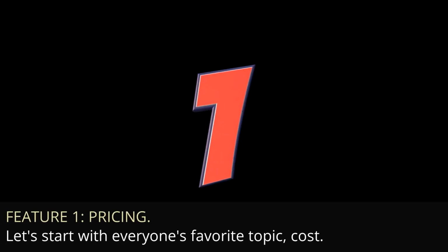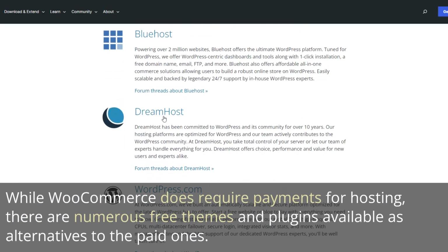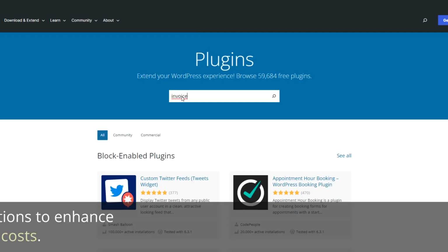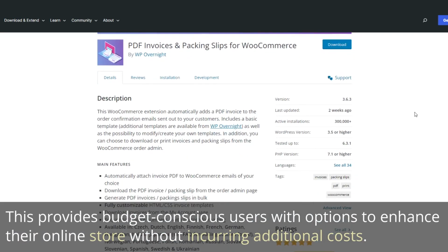Feature 1. Pricing. Let's start with everyone's favorite topic, cost. WooCommerce, powered by WordPress, is a completely free e-commerce solution. While WooCommerce does require payments for hosting, there are numerous free themes and plugins available as alternatives to the paid ones. This provides budget-conscious users with options to enhance their online store without incurring additional costs.